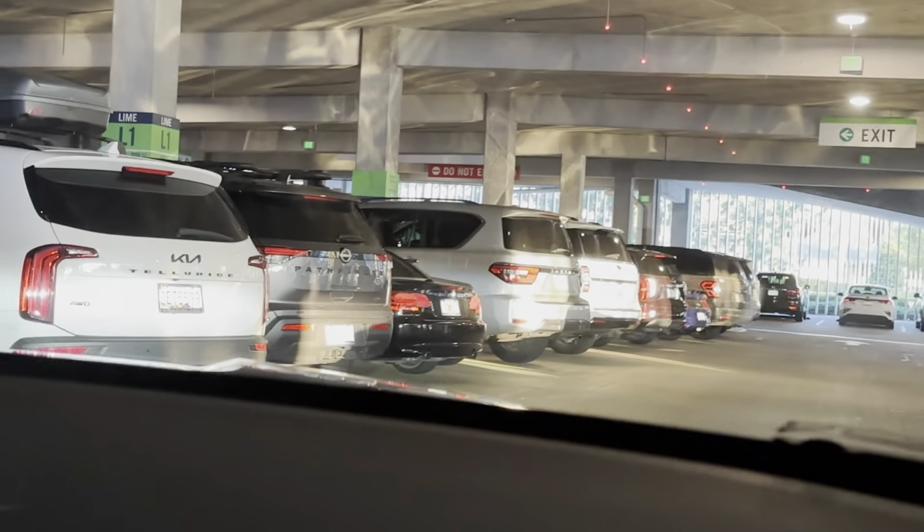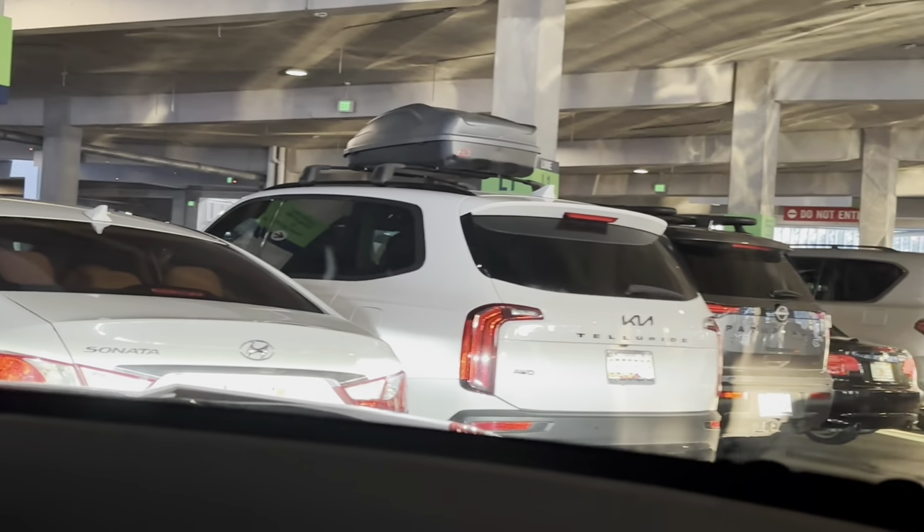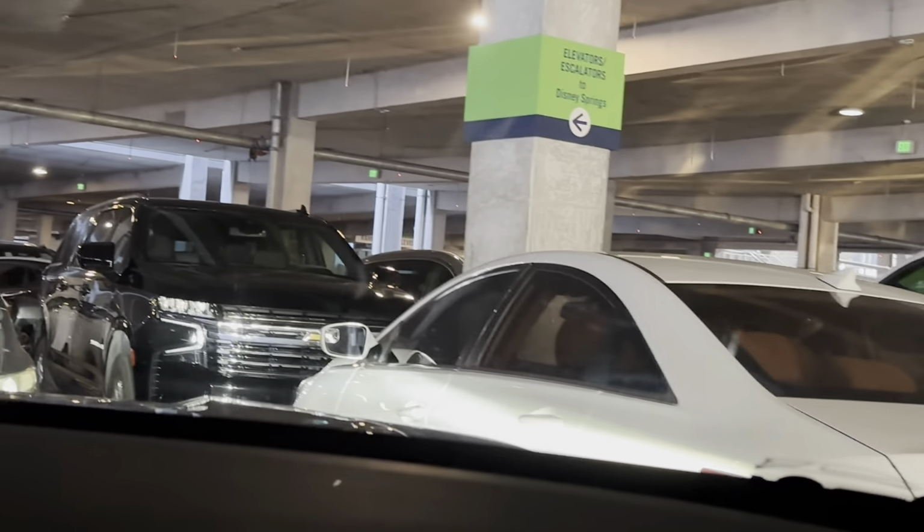So anyway, here we are. We're in the green car park. So this is the green parking structure.